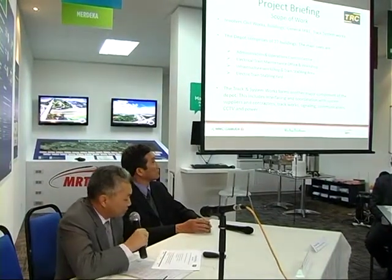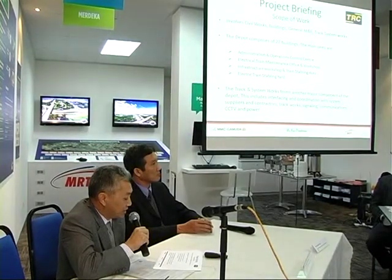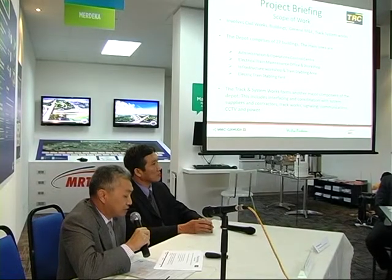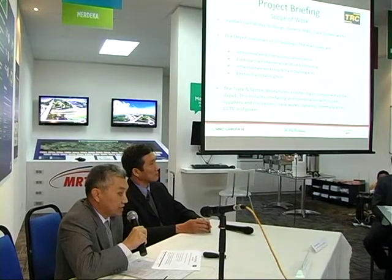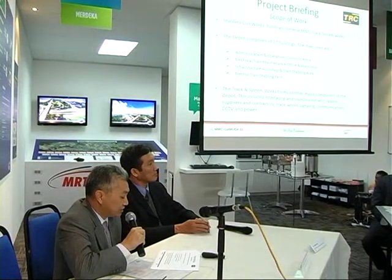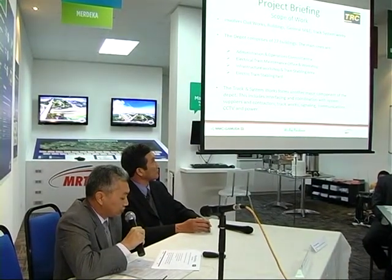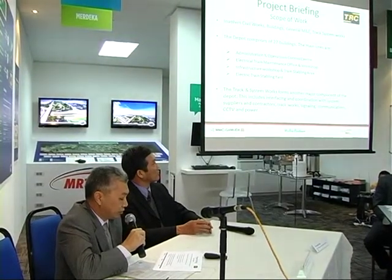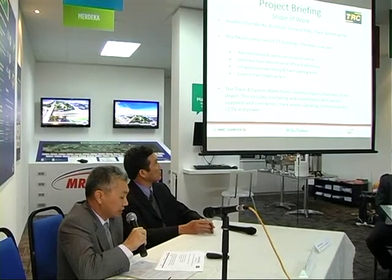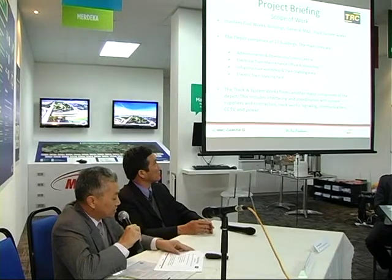The depot comprises 27 buildings, of which the main ones will be the Administration and Operation Control Center, the Electrical Train Maintenance Office and Workshop, the Infrastructure Workshop and Train Stabling Area, and the Electric Trains Stabling Yard. The track and system works form another major component of the depot. This includes interfacing and coordination with system suppliers and contractors, track works, signaling, communication, CCTV, and power.